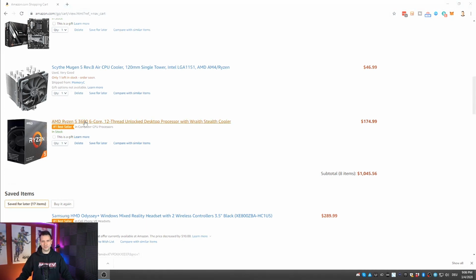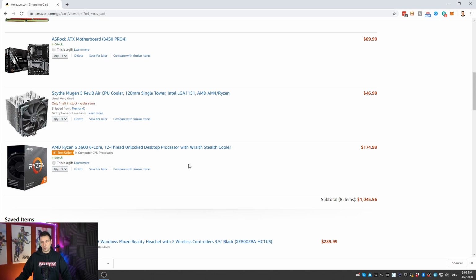A great choice. That processor already comes with the cooler that's in the box, and if you want to save another $50, then you can simply go for the cooler that's in the box of the AMD Ryzen 5 3600. But I would still recommend you to get another cooler, the Scythe Mugen 5 Revision B. This is a fantastic cooler, and it will make sure to keep your processor cooled down even if it's hot outside and even if you want to overclock it. But again, if you want to save another $50, then you do not need to go for the extra cooler.